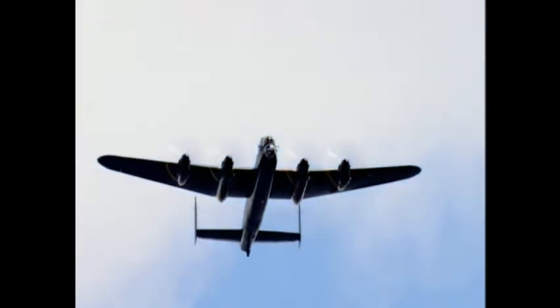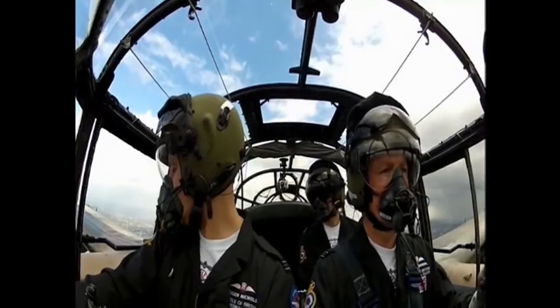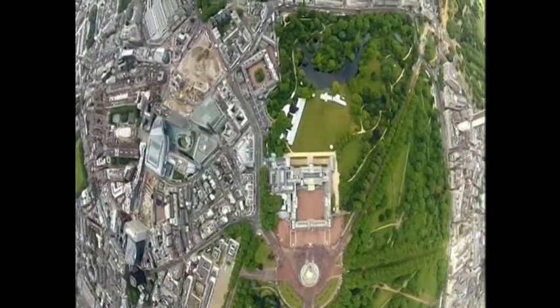Unfortunately, we get very few seconds to actually appreciate what we're doing at the time. We're all working so hard to make sure that the aircraft is in the right place at the right time that it's not really until afterwards we really recollect what we've just been doing. Buckingham Palace last year, I think I saw it for about 3 or 4 seconds. Confirm we clear the palace, and come right.